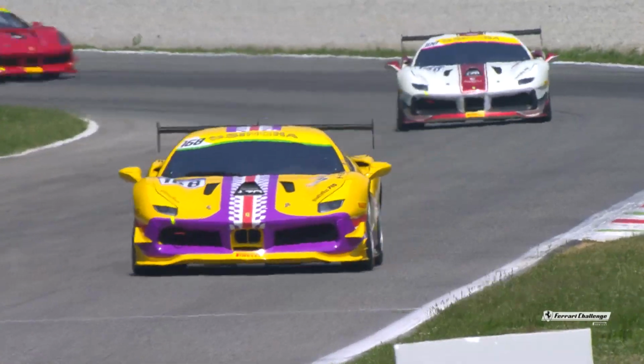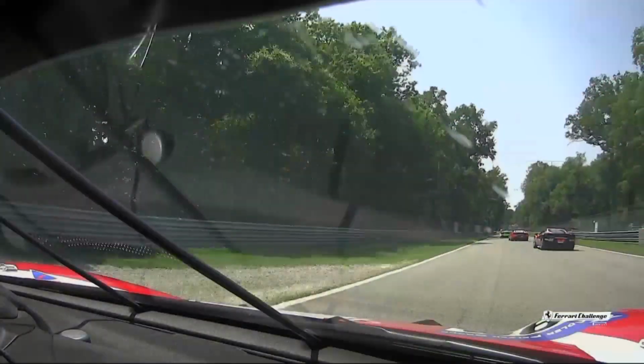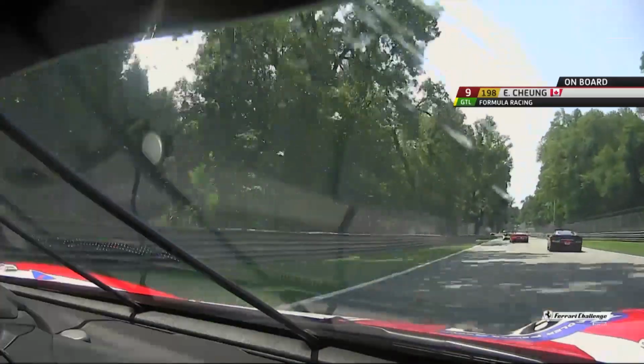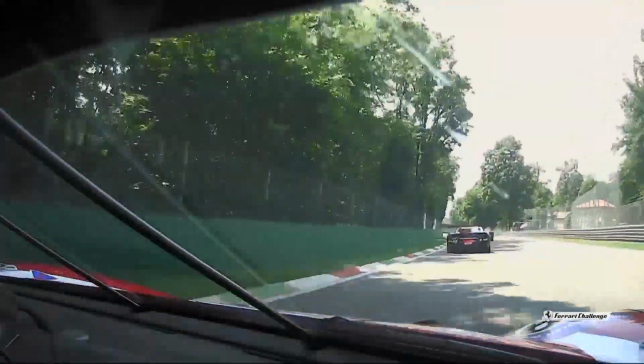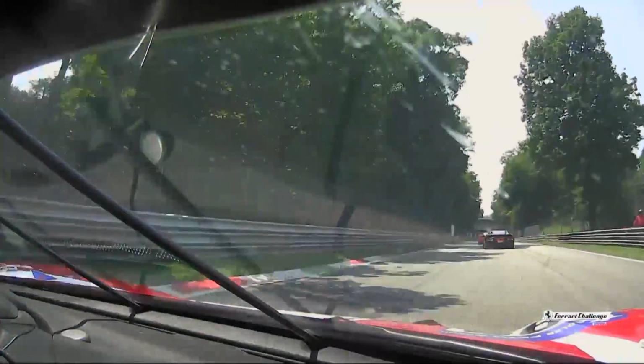I'm sure in 2 or 3 years' time everyone will have it perfect. So just saw a picture of Christian Kinch in the garage. Sadly he's not taking part in the race today. We're on board with Eric Chung now.